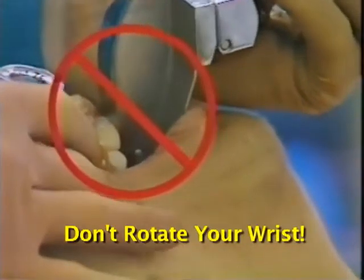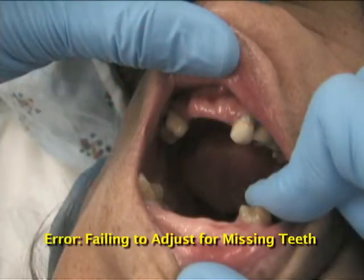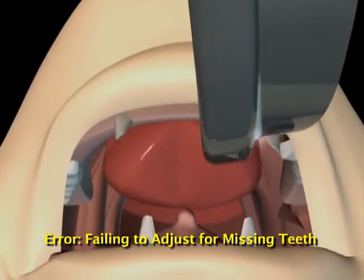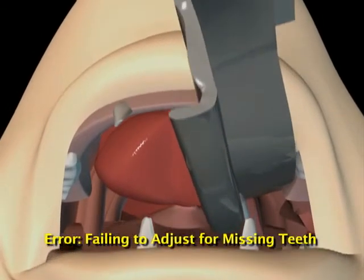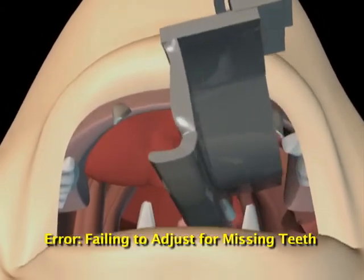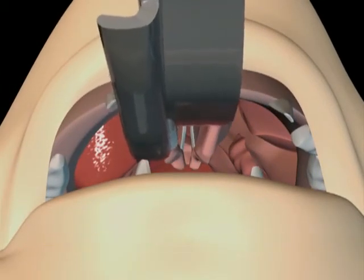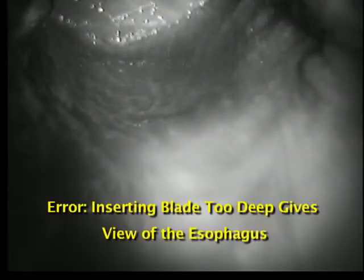Don't rotate your wrist. It's very easy to break teeth if you're not careful. Patients may have loose teeth. When patients are missing their front teeth, the intubator can often get a great view of the larynx while the mouth is only partially open. However, they then find the side teeth are in the way for passing the tube. Lift upward to more fully open the mouth.